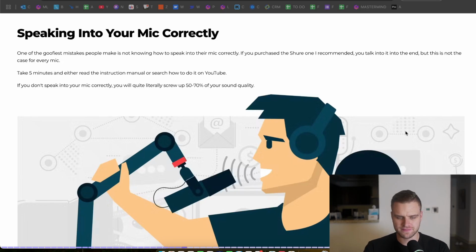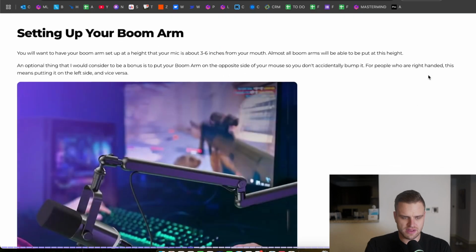So take 5 minutes to read the instruction manual or search it on YouTube. Because if you're not speaking into your mic correctly, you're kind of screwing up 50 to 70% of the sound quality. Very, very important. The next is going to set up your boom arm, and you want to have it at a height that's about 3 to 6 inches from your mouth, and almost all boom arms will be able to put at that height.